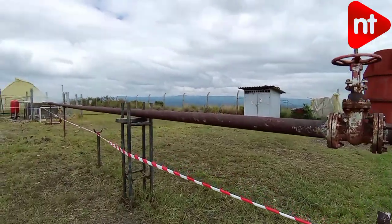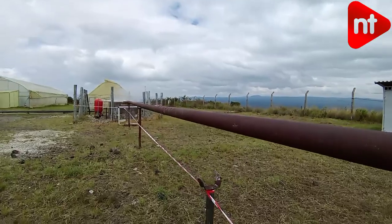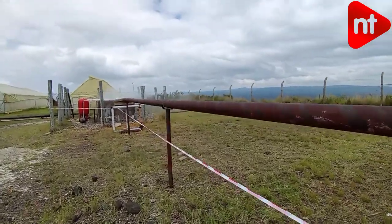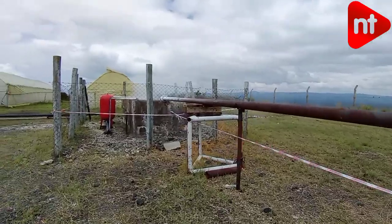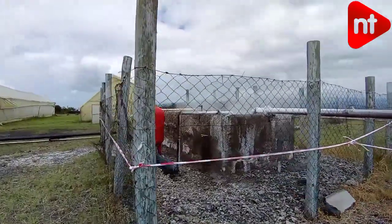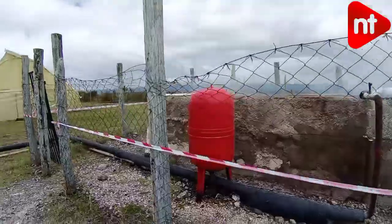The steam is gathered using this pipe, an elevated pipe here, and it's very hot. That's why you can see this red tape, the danger tape here, because it's quite hot. Then it's drained in this pit here.